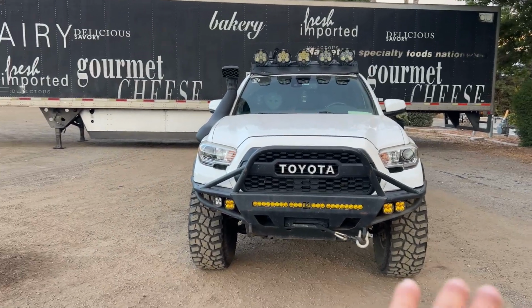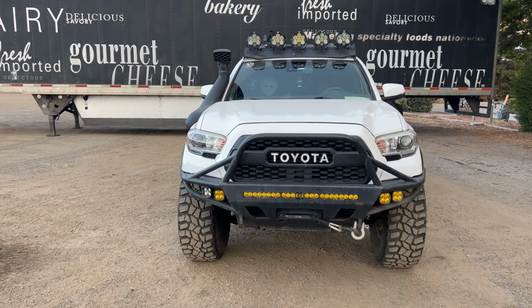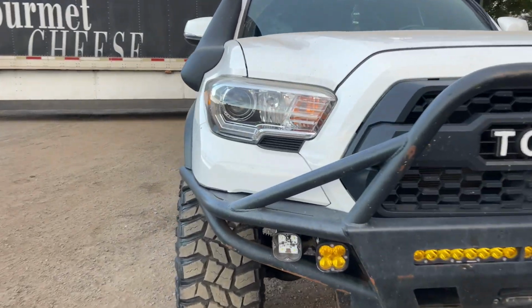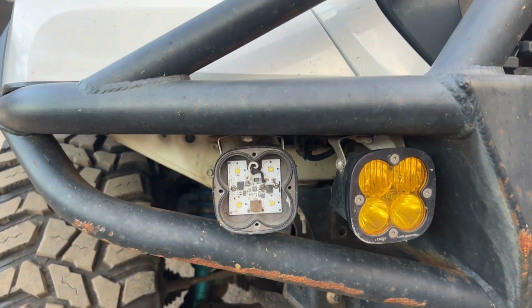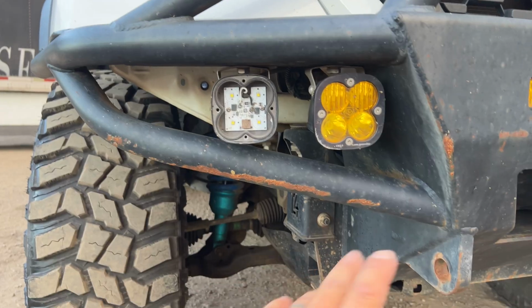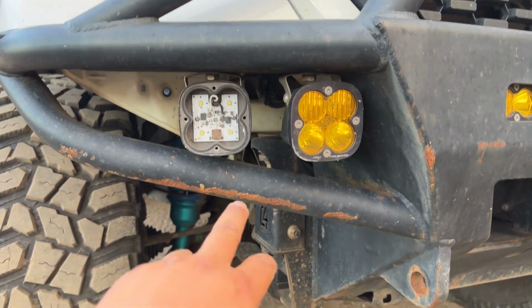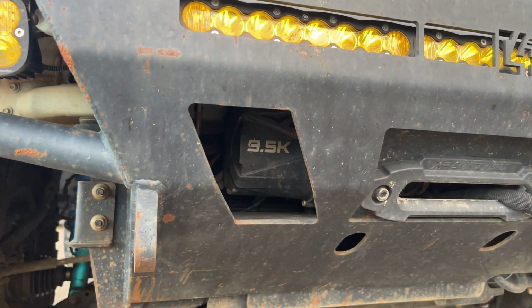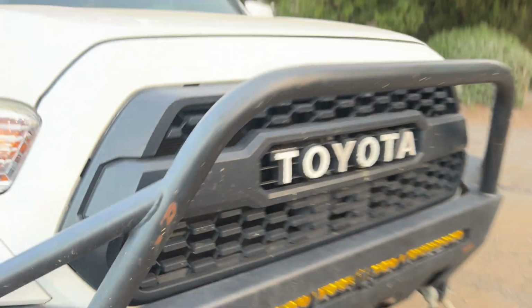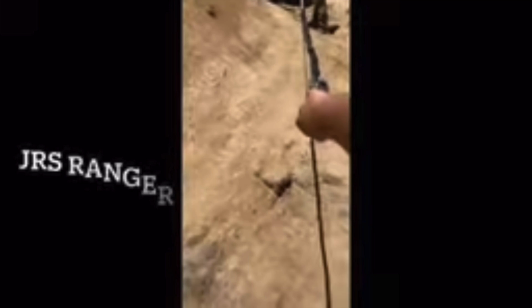So all these lights work in the front. The light bar works, those pods work. I know this one is still broken. I thought this thing would not work anymore because it got wet many times, but it still turns on. I did not powder coat the front or the back bumpers. You can see the rust coming out. Yeah, see that. I got my winch still down there. It still works. I used it on Junior's Ranger. I don't know if you remember that video. I'll edit a little clip in there right there.